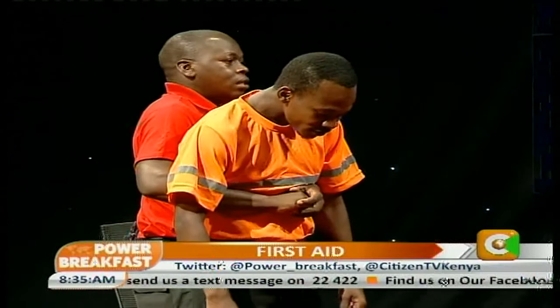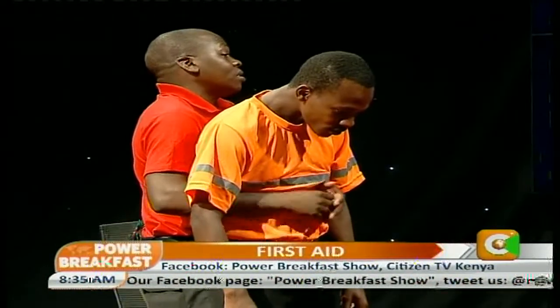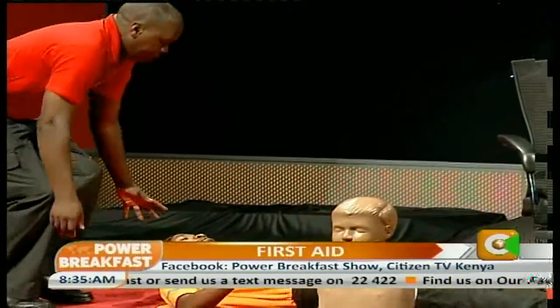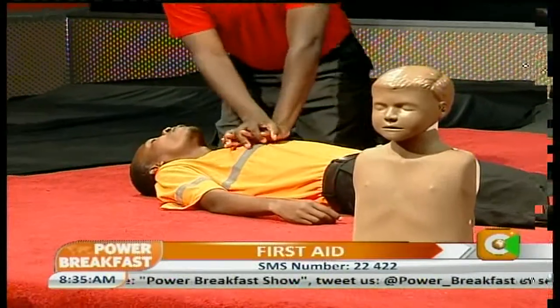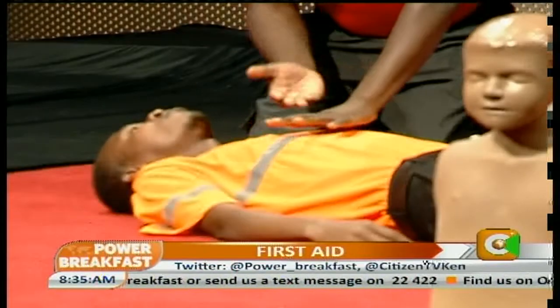So when I try this and the object has not come out, probably the victim could have become unconscious. So I help the victim to the ground, slowly, like this. Then immediately I position the airway to ensure that he's safe. Then I'm going to do what we call chest compressions. So these chest compressions are going to help the object come out.